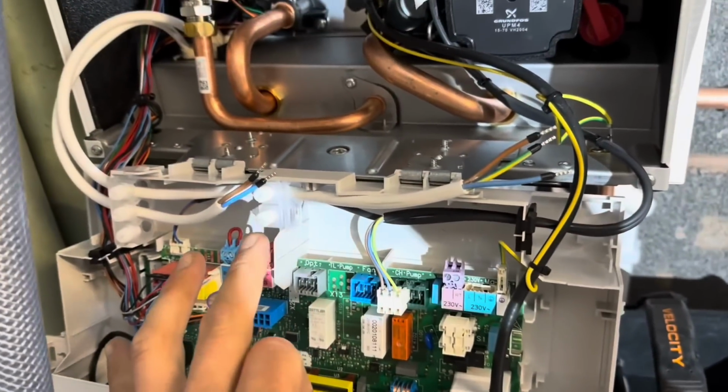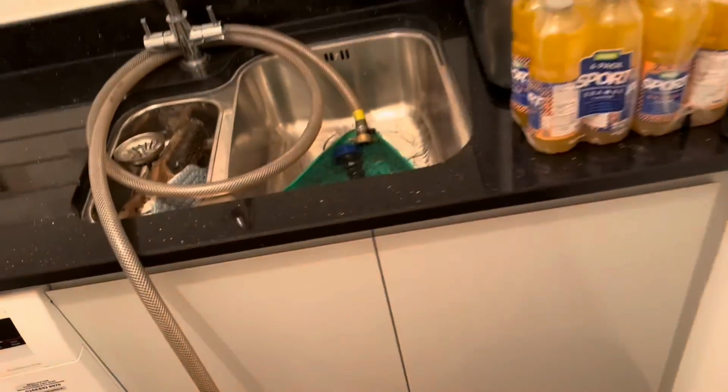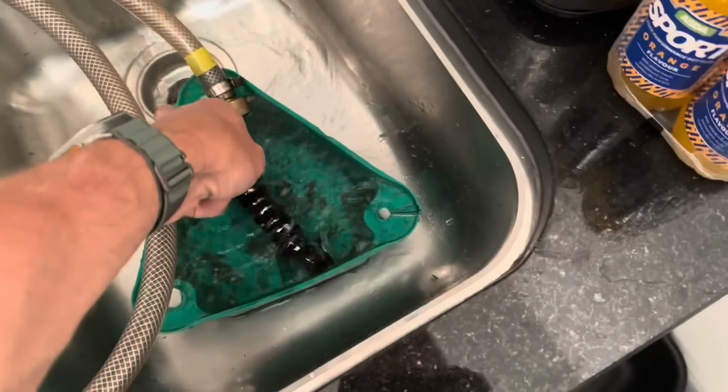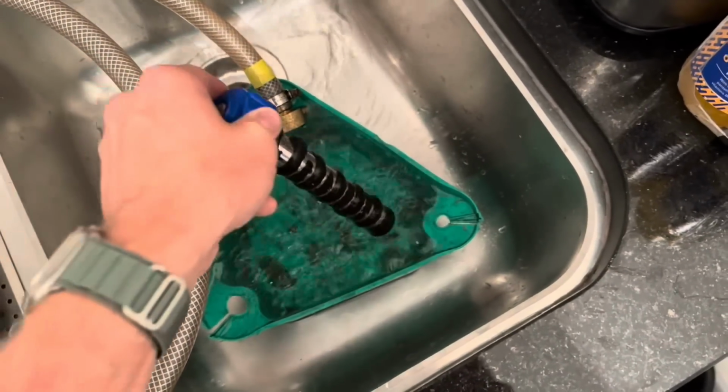So once that's done, that's what's done in here. We're just finishing off. I mean, that magnet's been in there the whole time, so the system's quite clean.